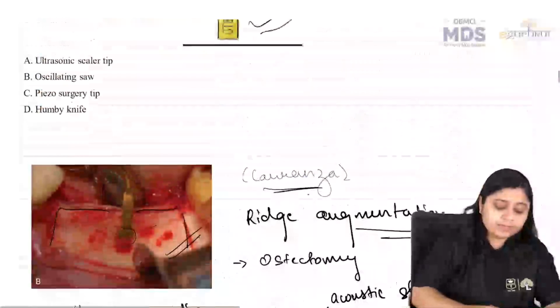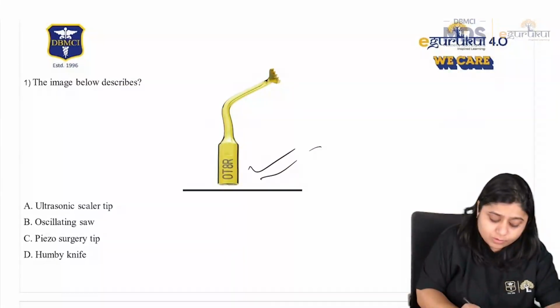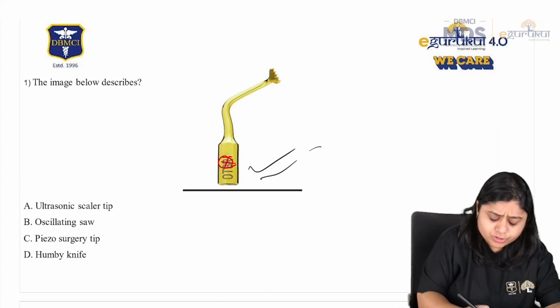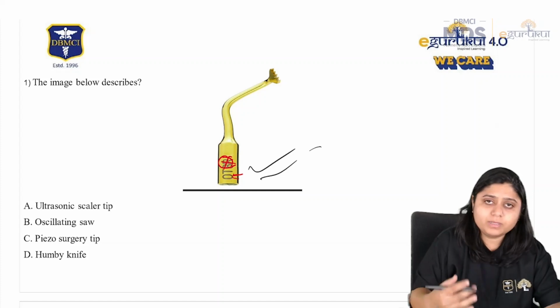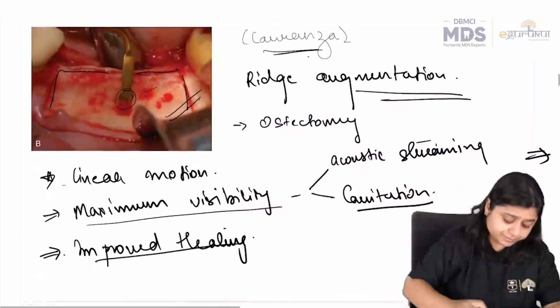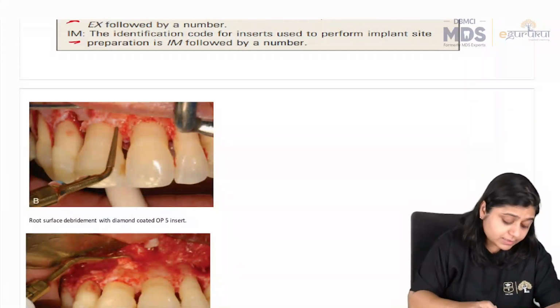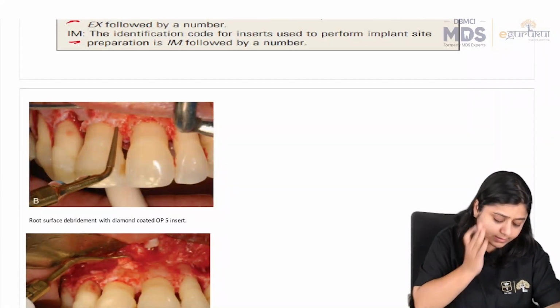So here you can see that it is written OT 8R. You don't have to pay much attention to the 8R. Attention should be paid to this OT. OT means osteotomy, right? So let us see one by one. I have taken some pictures from the Carranza so that you will get a clearer understanding.